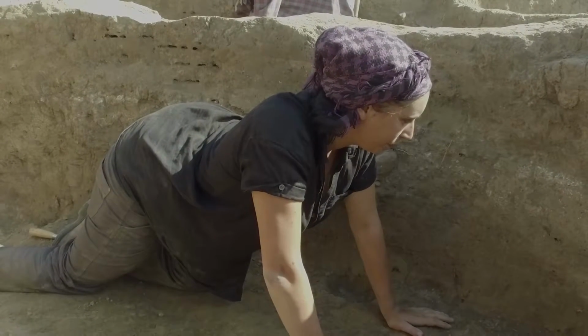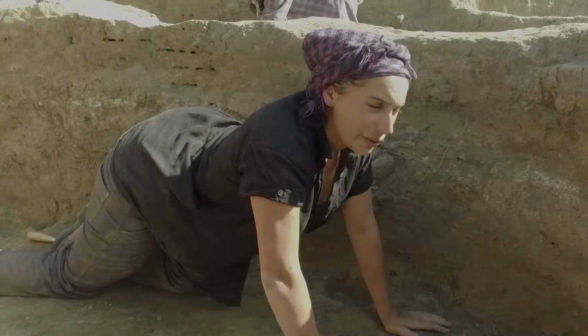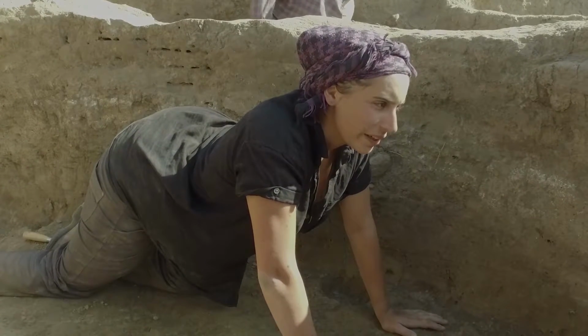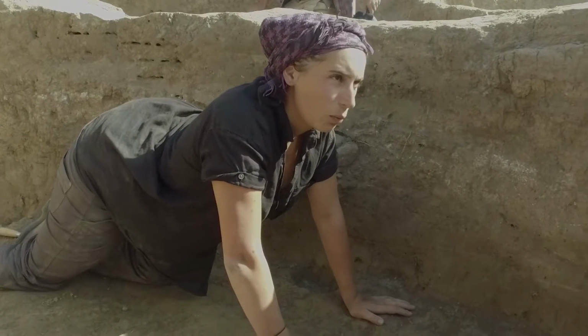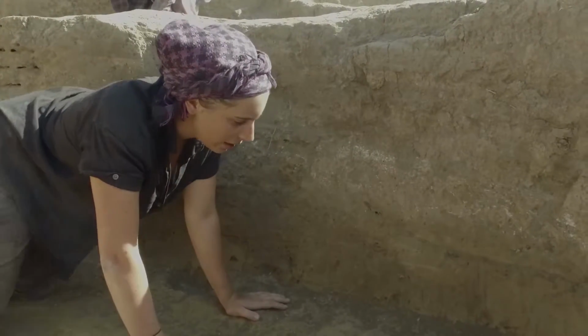We can see that in parts, as I showed you, the wall is very well constructed. In other parts, it's not. So we're trying to figure out right now if it was patched or if it's slumping, or really what is the difference between preservation and building.